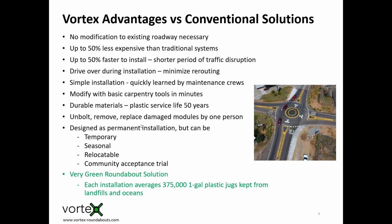So some of the advantages you see for the modular approach versus a conventional approach. First is we don't really have to modify the roadway at all. We go right over the top of it, and then the system attaches right to the existing asphalt, which helps in multiple ways in terms of speed and in terms of cost. We can be up to 50% less than traditional materials. That's obviously dependent on a lot of factors, but there's definitely a lot of cost benefits to this approach.